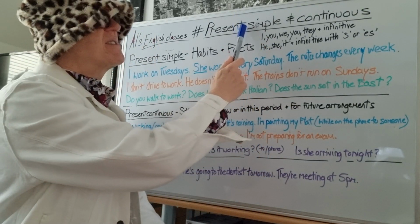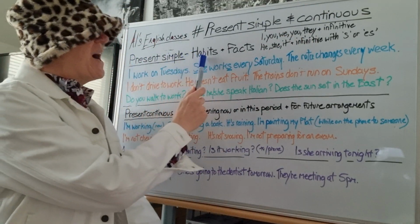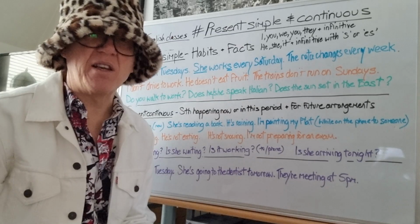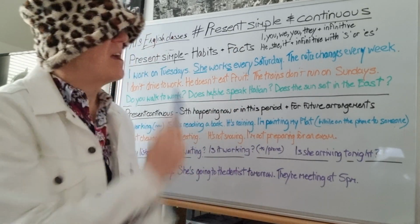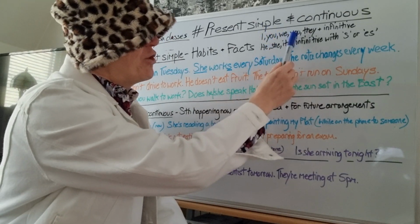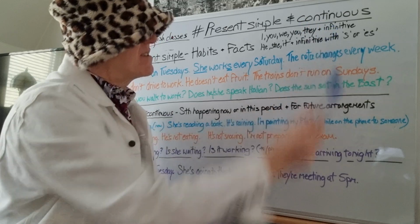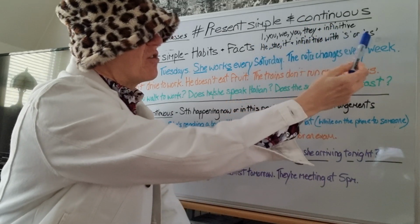Today we are looking at present simple and present continuous. Present simple is used for habits, that's things which happen regularly or at least more than once, and facts, things which are true. And the grammar is I, you singular, we, you plural, they plus infinitive, he, she, it plus infinitive with s or es.